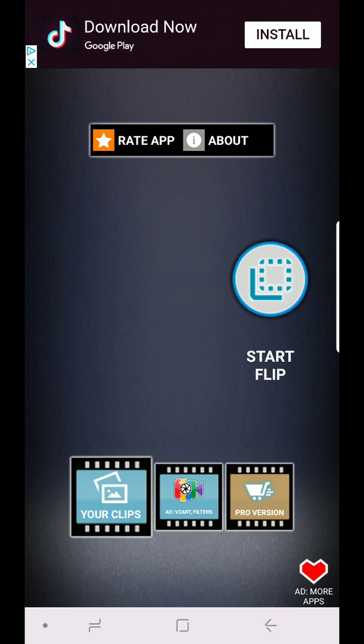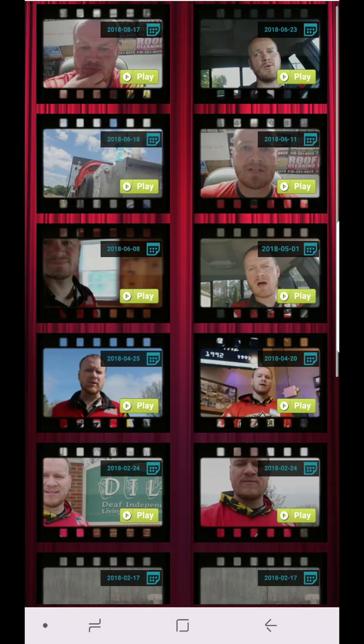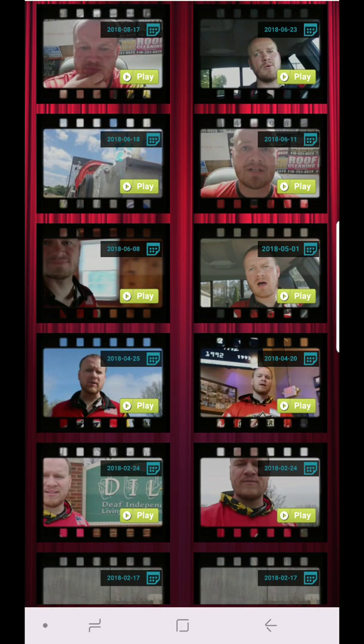You can also, if your before and after is backwards, if your after is the left side and your before is the right side, you come into this app, you just press start flip. It'll pick whatever you've got and it'll switch it over. Here, let's do this here. Clips. Oh, I don't even know what that's doing there. These are some old ones.